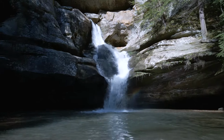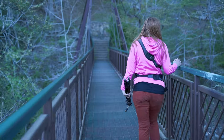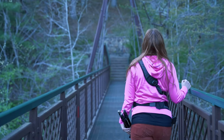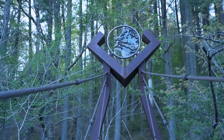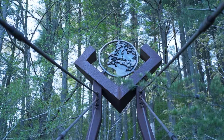It was just so beautiful. On our way out, we saw a small parking lot as well that led to a really cool bridge, and that trail leads to the top of Cedar Falls. However, you cannot get close to the edge to see Cedar Falls from above, so just keep that in mind if you want to go down that trail.